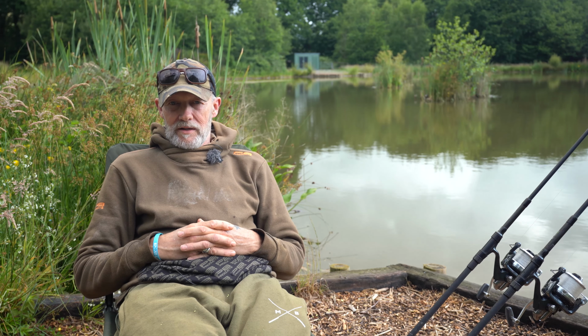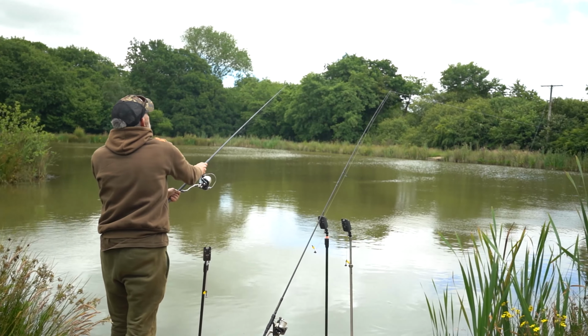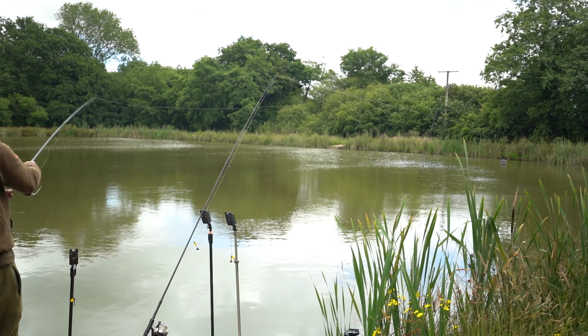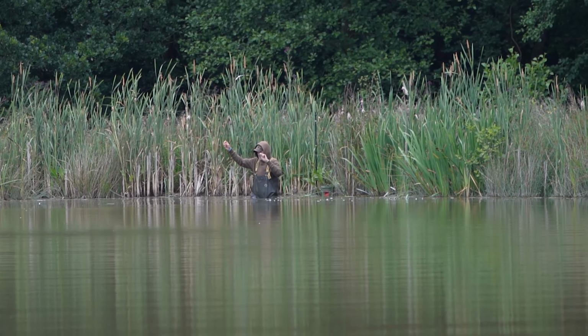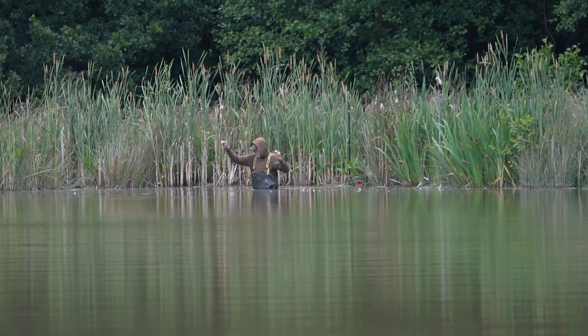To help that, I use the washing line technique pretty much all the time. The reason being is just the lack of line in the water, really. On 2 rods here I've got no more than 4 rod lengths of line in the water. That line's ghost fluorocarbon, which you're not going to see anyway. I've waded them all out and placed them by hand. I've stirred up a bit of dust.